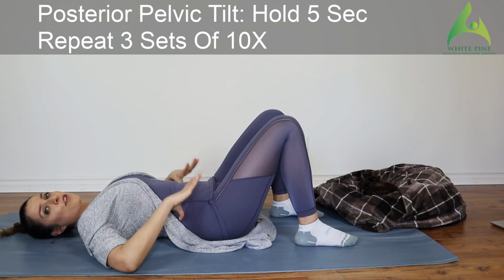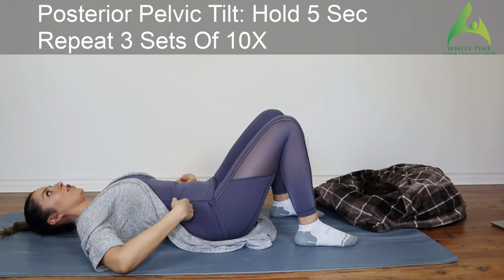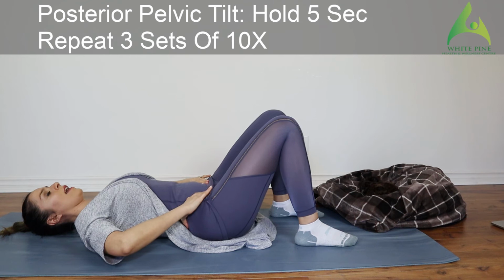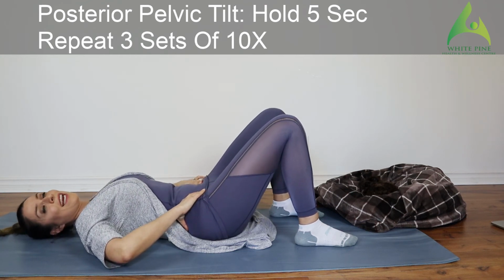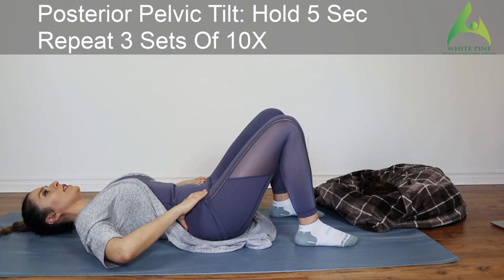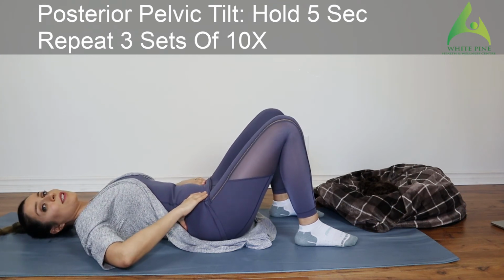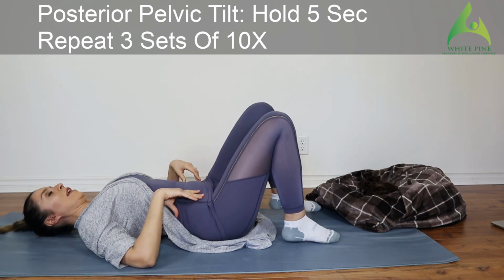Take your hands, put them right on your pelvis. So that's the bone, it's a semi-circle right here. And I want you to tilt, hold for 5 seconds, and relax. So it's almost like you're pushing your lower back into the mat, holding for 5 seconds and relaxing, okay? Again, all of the strengthening, you're doing 3 sets of 10. If you have to hold like these ones, you hold for 5 seconds.